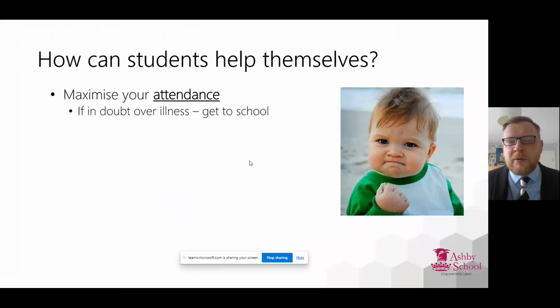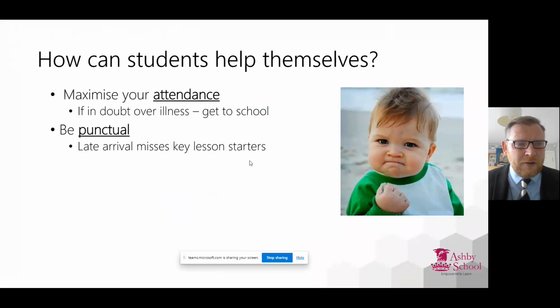Well, first of all, maximizing attendance. We're getting down to double digits, and it won't be long before it's single digits of number of days left in school. So if in doubt over illness, you're not sure whether you should come in, just get to school. It's really, really the most effective thing you can do.